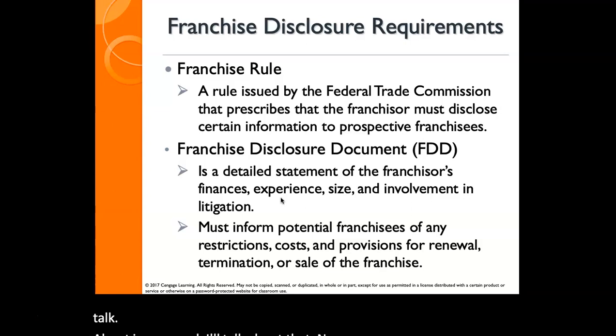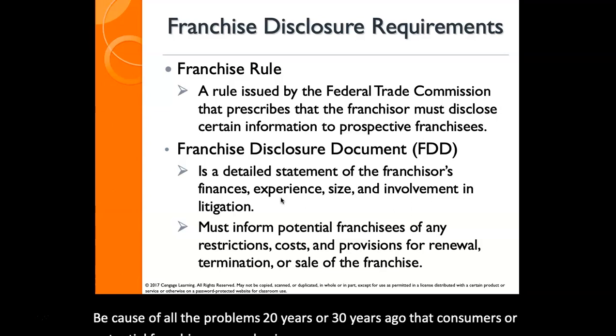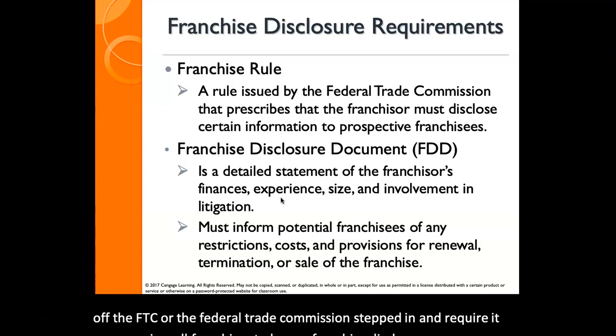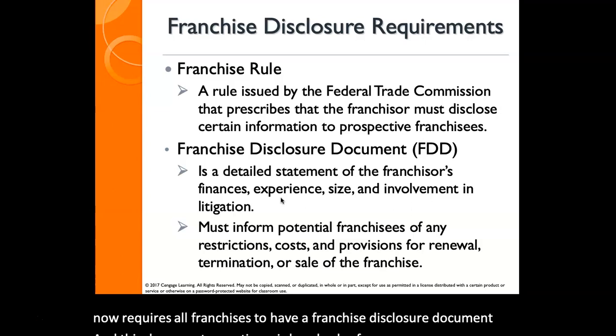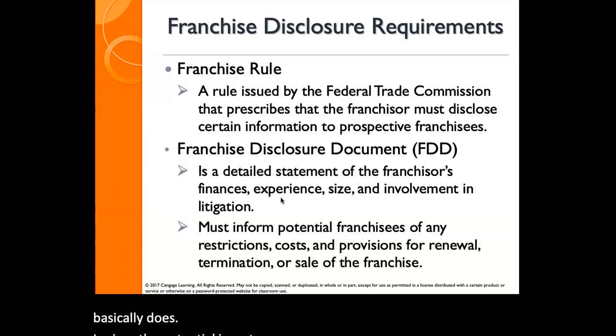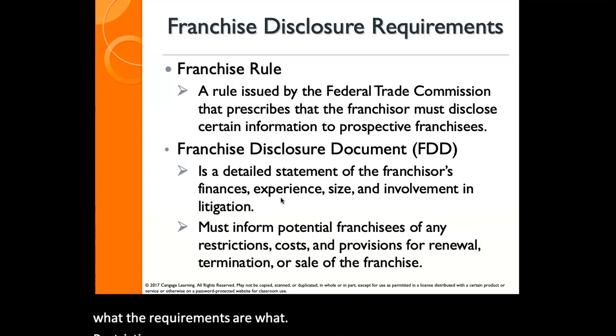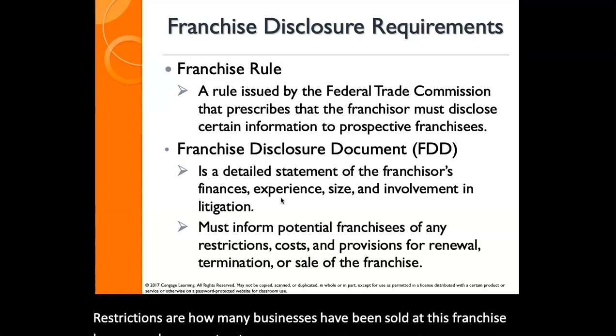Because of all the problems 20 or 30 years ago that potential franchisees were having with franchisors and getting ripped off, the FTC, or the Federal Trade Commission, stepped in and now requires all franchises to have a franchise disclosure document. This document sometimes is hundreds of pages long. What it basically does is give the potential investor, the franchisee, all types of information: what they're going to get for their franchise fee, what their requirements are, what the restrictions are, how many businesses have been sold at this franchise, how many have gone out of business, and why did they go out of business. It gives you all the information you need to do your due diligence.